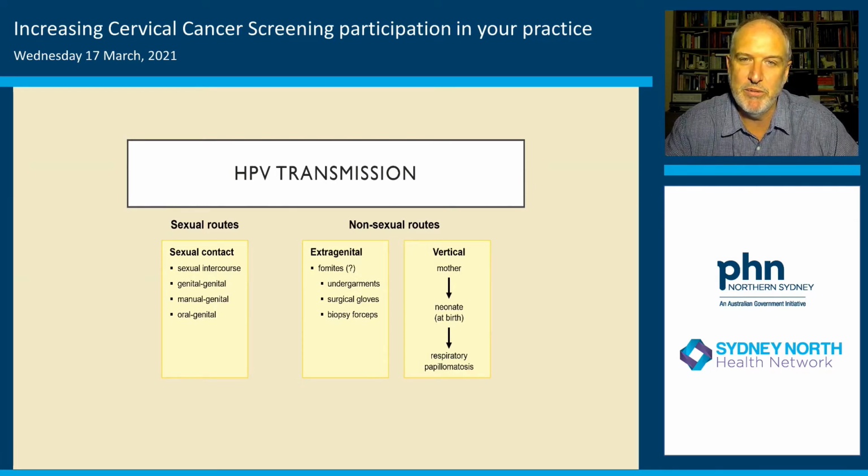Of course, the women I see are horrified they could ever get it from their partner. And they really don't relax until I say, look, perhaps you could get it from your mum at birth, burn in a pool of HPV. Maybe that's what it is. And they seem to relax so much more when I say it could be from their mum rather than from their partner. I don't really understand that, but anyway, that's what they do. It gives them a way out, I guess.